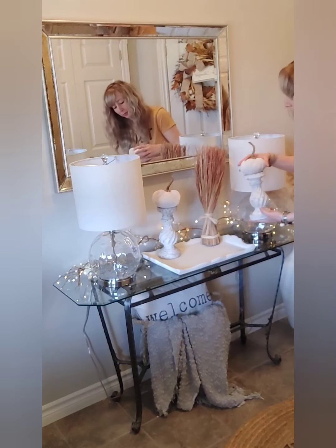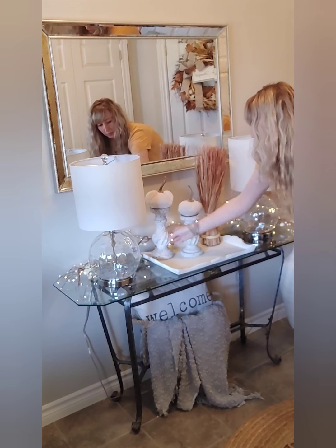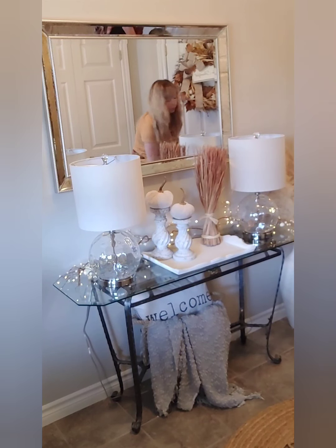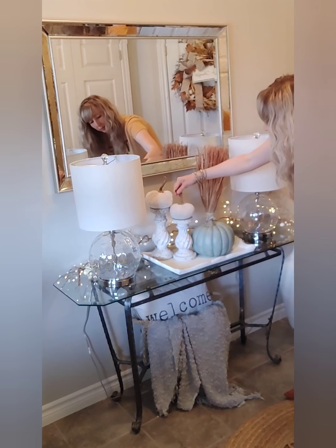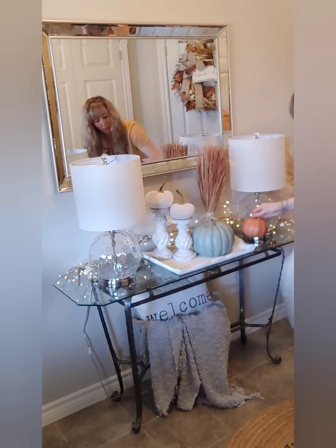Some of the decor pieces that I am using in today's video are from Michaels. These candlesticks, I believe I got them last year from Michaels. And then the cream pumpkins on top are from HomeSense, and I also got those last year. I just really liked the stems and also the color. It's so neutral that it will go with anything.